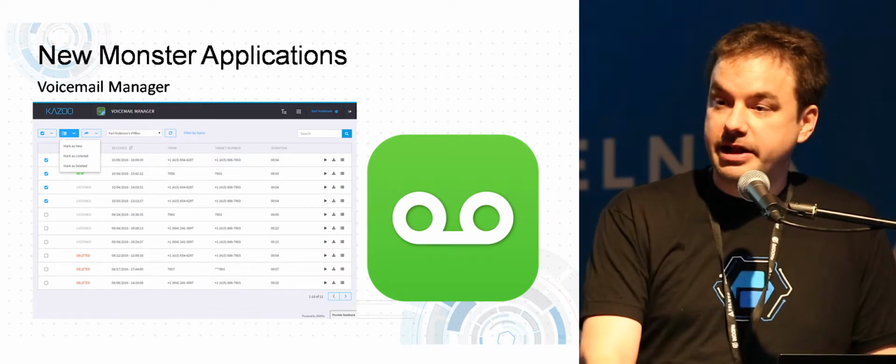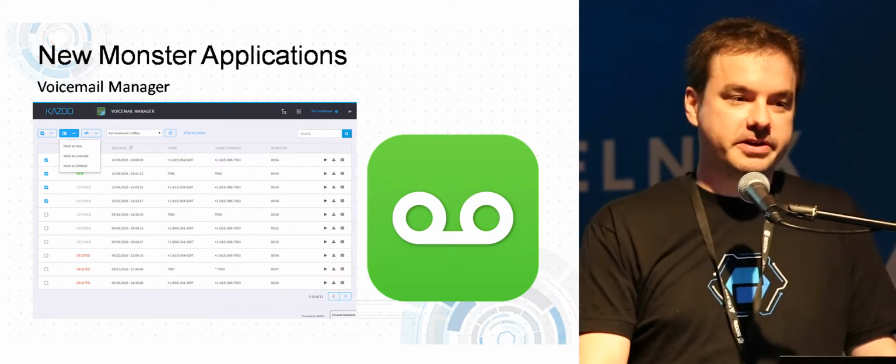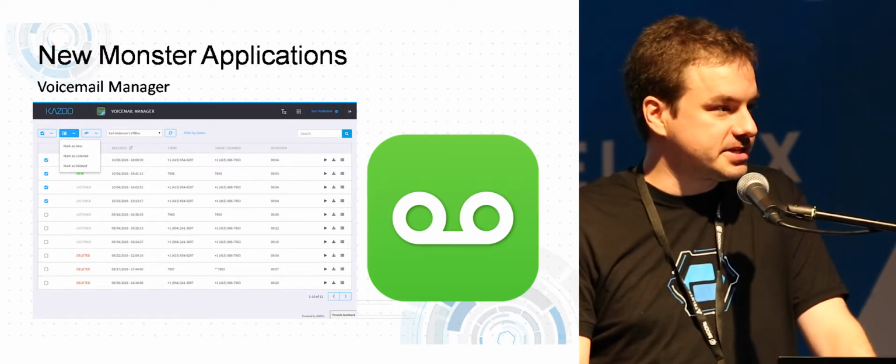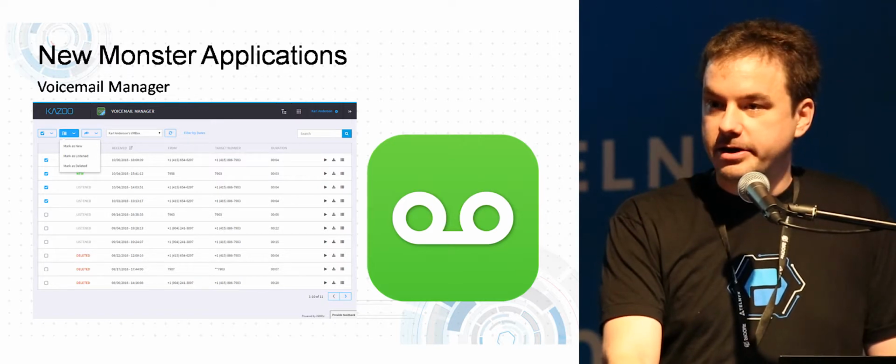We've also got an application called the Voicemail Manager. So this application came out of a result of a lot of support tickets and things that we got, as well as some modifications to the core that I'll talk about a little bit later.